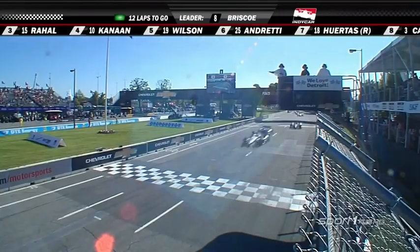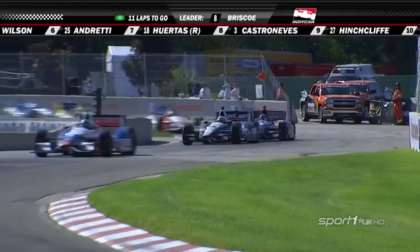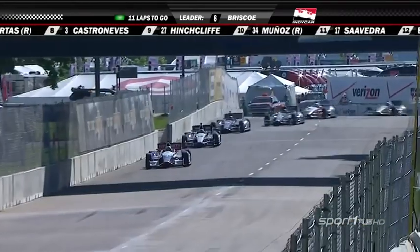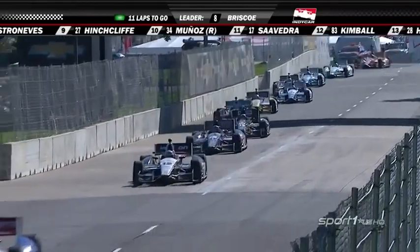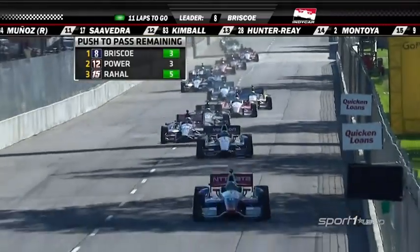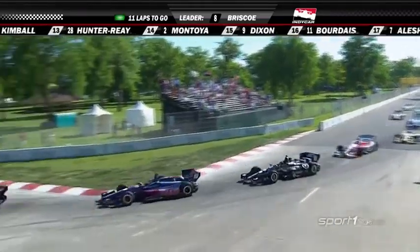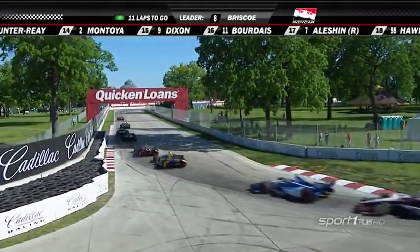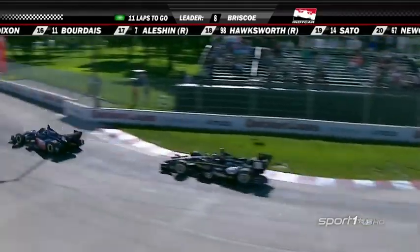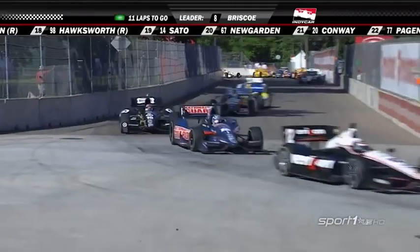Look for Rahal. Look for Rahal. Will Power, that is verging on taking up the room where the guy was going to go. I think the word for that is defensive driving, which you could expect at this point of the race. Rahal has Kanaan behind him, and Kanaan is not somebody that hangs around when it's time to get going for the last restart. Rahal did use a push to pass that time. Unfortunately, was not able to get it completed.